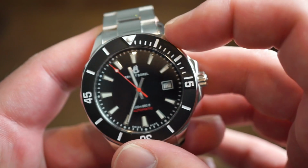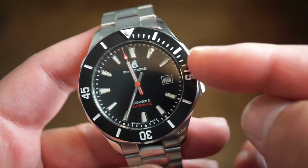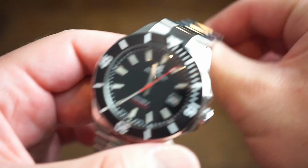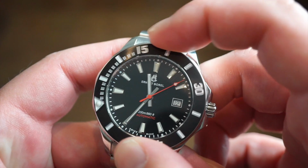But yeah, we get a nice 120 click dive bezel here. This watch is 200 meters water resistant with a screw down crown and a screwed in case back. So no worries about this one. If you want to take it shallow diving in the ocean or the pool, you're good to go. The bezel action is actually pretty nice. Very nice sound, I must say.